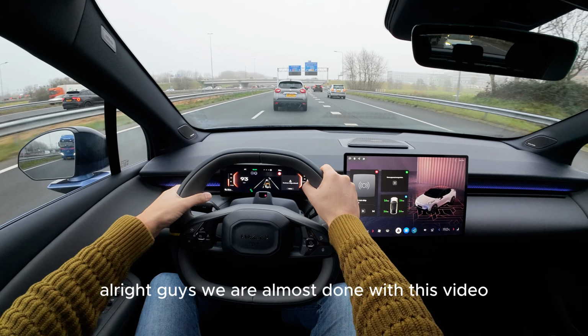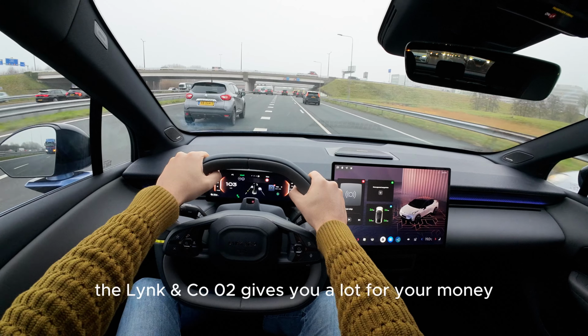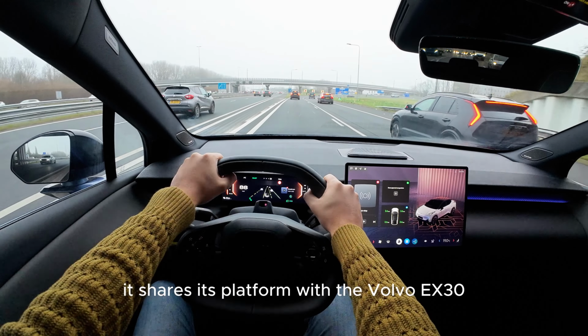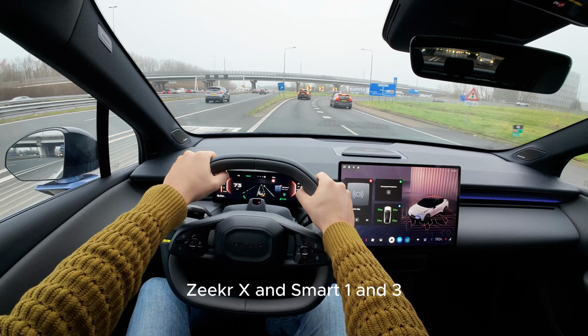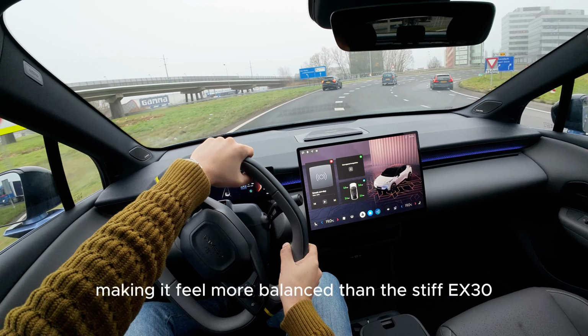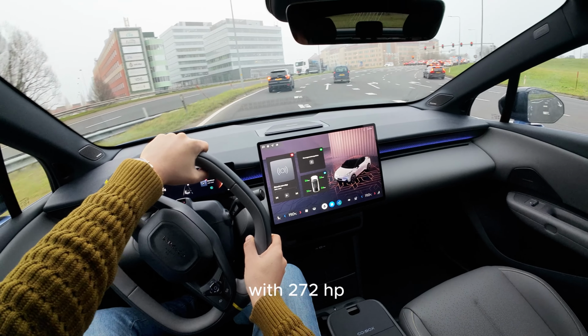Alright guys, we are almost done with this video, so let's wrap it up. The Lynk Co 2 gives you a lot for your money. It shares its platform with the Volvo EX30, Zeekr X and Smart 1 and 3, but it has a softer setup, making it feel more balanced than the stiff EX30 with 272 HP.